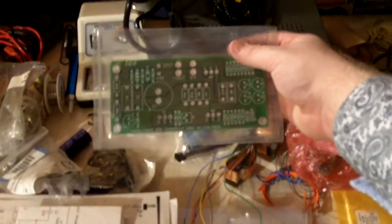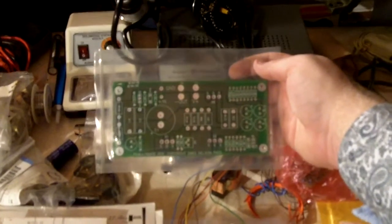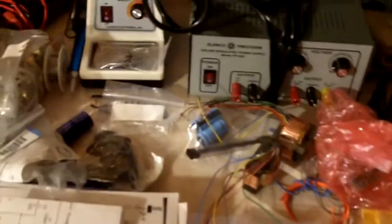This is Nelson Pass's Penultimate Zen board. Let me pull the camera back so it can focus on it. And this is for 2 channels, and I decided to keep those just to see if maybe I would go ahead and maybe buy one.